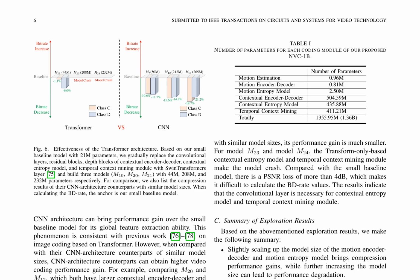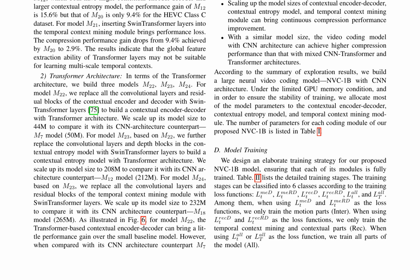and significant performance degradation. Based on these findings, a large neural video coding model, NVC-1B, is developed using a CNN architecture. To ensure stability during training, the allocation of model parameters is optimized, with a majority allocated to the contextual encoder-decoder, contextual entropy model, and temporal context mining module. The training process for NVC-1B involves multiple stages, each employing distinct loss functions. The optimization of model parameters and the use of specific loss functions at different training phases are critical to achieving stable and efficient model performance.